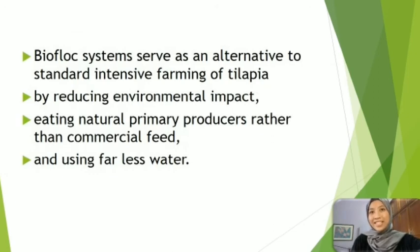Last but not least, Biofloc systems serve as an alternative to standard intensive farming of tilapia by reducing environmental impact, eating natural primary produces rather than commercial feed, and using far less water.